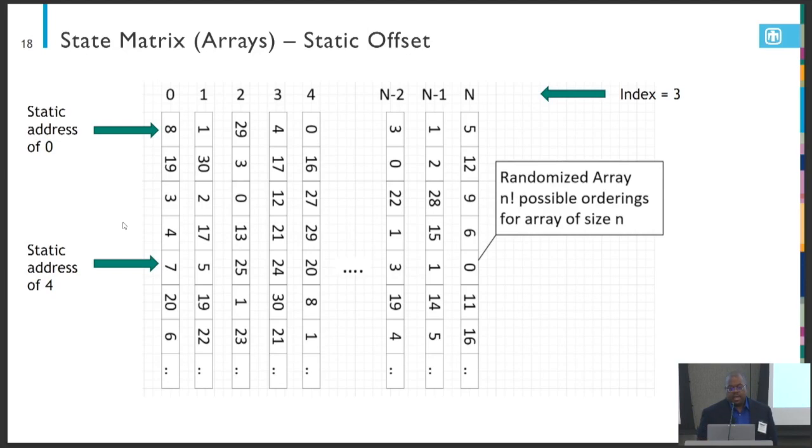In this case, every single array that you produce becomes a column, and then we label each column with an index. We have different ways that we can index into the state. One of the methods is called static offset. If you had a remote terminal that has a static address of 0, the bus controller can send out an index value of 3, so the new address would be 4. If a remote terminal had a static address of 4, using that same index, its new address would be 24. Since it's a unique ordering where none of the numbers repeat, you're guaranteed that every remote terminal is going to have a different address.